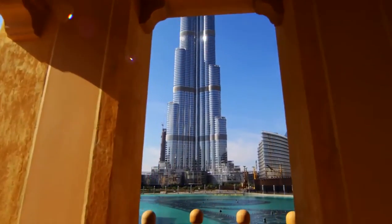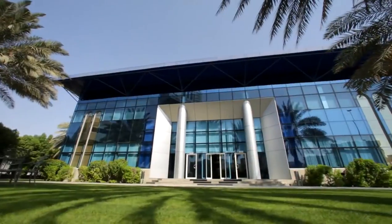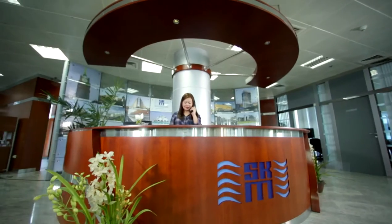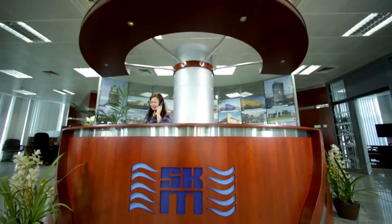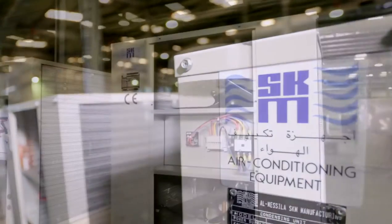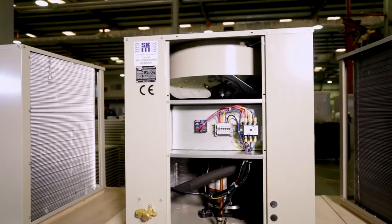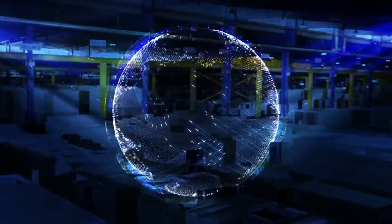In a region where the climate is very harsh, SKM has made a commitment to provide solutions for achieving quality and comfortable indoor environments. For 40 years, SKM air conditioning equipment has been a solid partner in giving total customer satisfaction to a huge number of clients in the region and beyond.